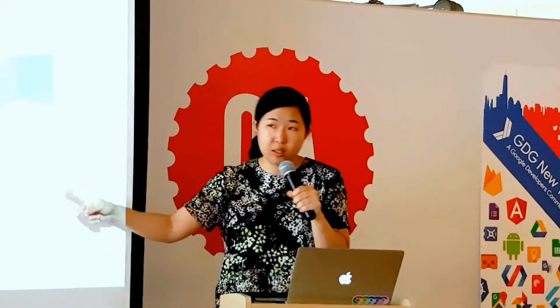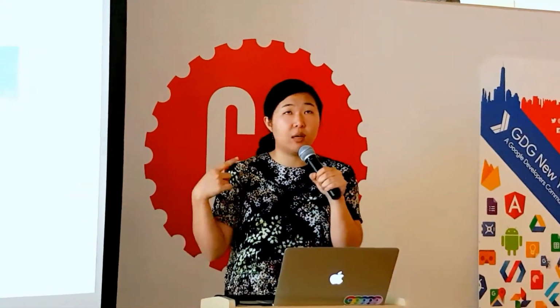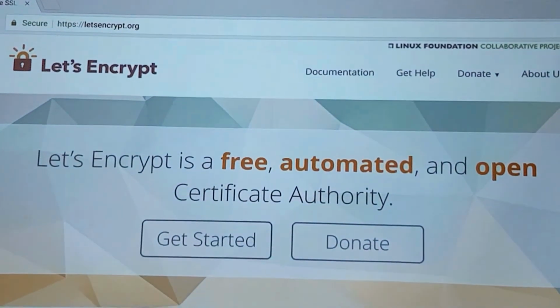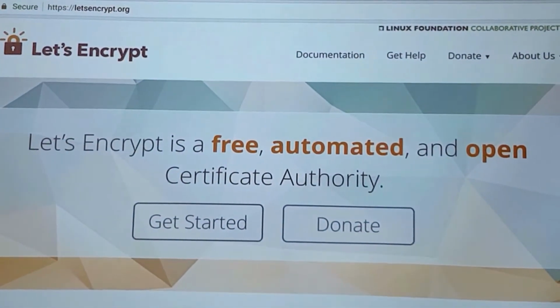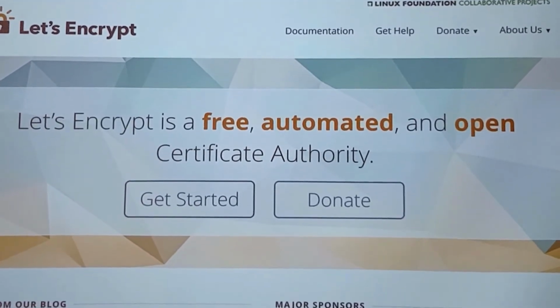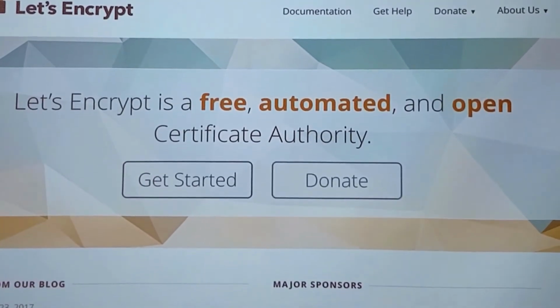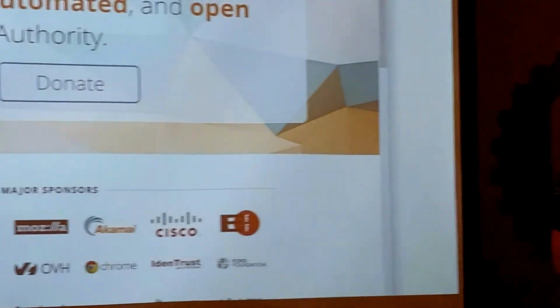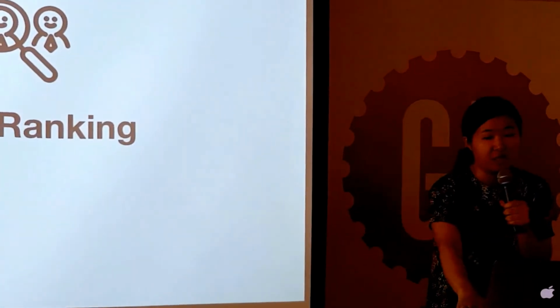So I use Let's Encrypt for my personal site, because I'm not making money from it, so I was like, okay, let's use a free one. You have to hit one command every 6 months to renew it, and I have that command in a cron job on my server to run every 6 months, and that's just autopilot. But it's encrypted. Let's talk about search ranking.